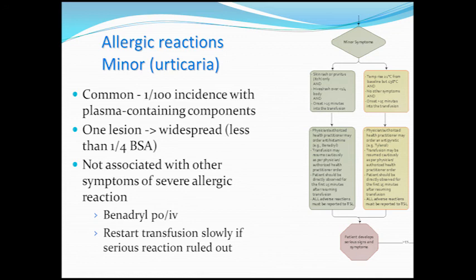And we've chosen in this province, somewhat arbitrarily, to say that that's less than a quarter of somebody's body surface area. There's not a great basis in evidence, but once somebody has about a third of their body covered in a rash, to continue on as if everything is good is a bit of a risky proposition. So again, that is an arbitrary number, but it is chosen, hopefully, to guard the patient's safety.